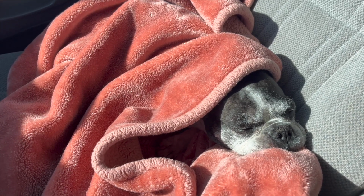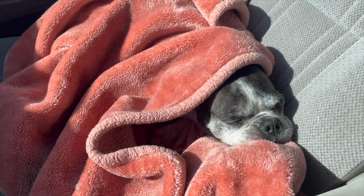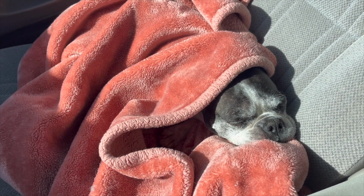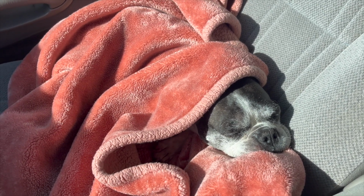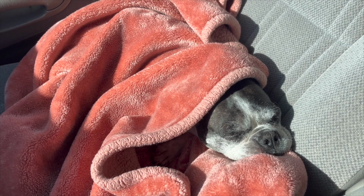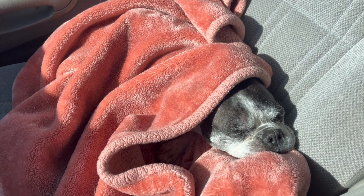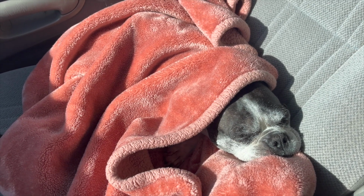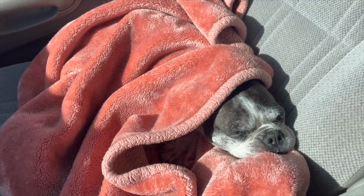Here's Boz, already fast asleep. Once he knows he's headed for a trip, that's all he needs. Oh, there's a speed check ahead. Good thing I'm not speeding. Anyway, he's definitely in his favorite place right now. He knows we're going on a trip, and he's got his blankie. He's in heaven.